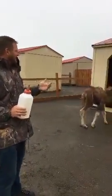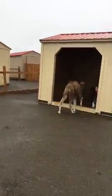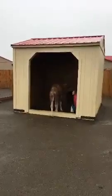And there's Allie in the barn with our baby Watusi. That's Romeo's buddy. Oh, Allie, I'm giving him a wave.